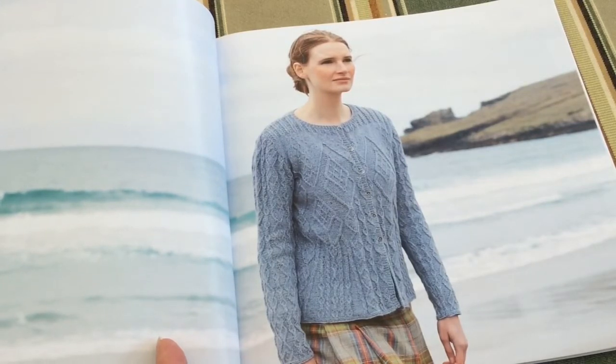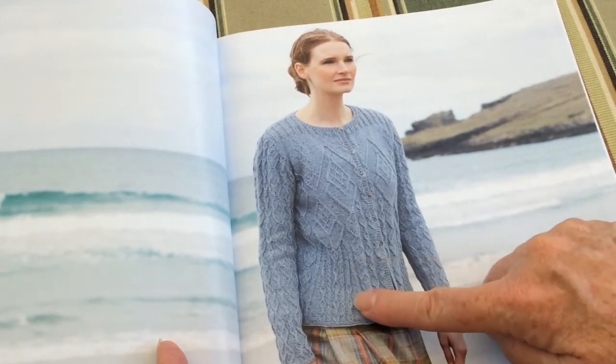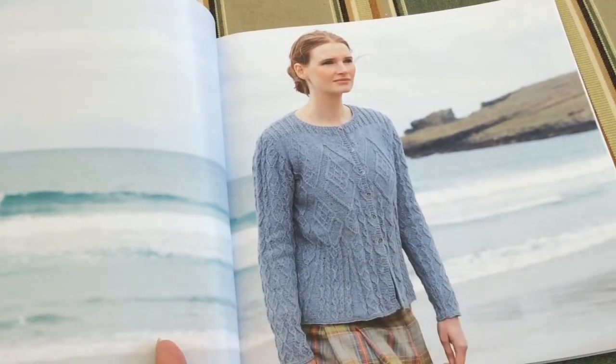There's shaping built right into this design. It's not a peplum, but there is a subtle waist shaping up to the waist here in the bottom, and it's knit flat in pieces and then seamed.